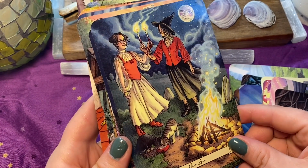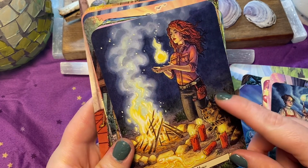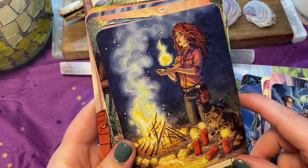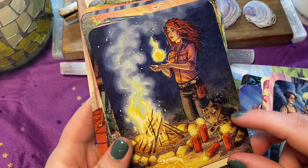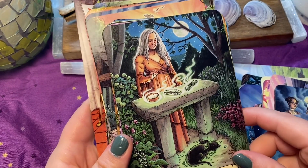Give love. Here, fire magic. I love her little outfit too. So she's definitely more modern of a witch. And I love that big fluffy cat. Oh, I'm totally a cat person. I wish I wasn't allergic.